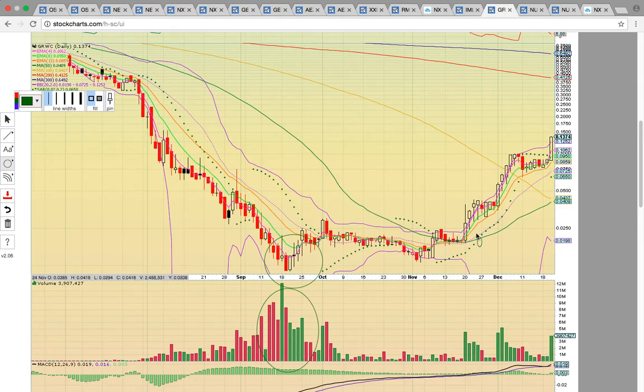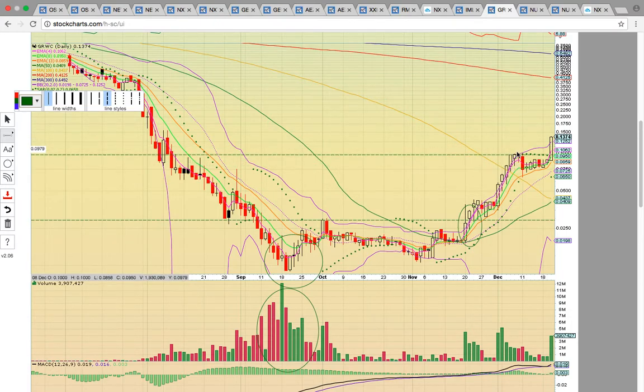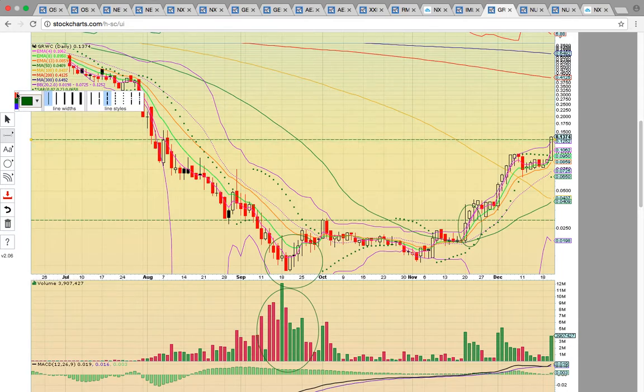But finally it got going in November, and you can see once it broke above resistance, the high close from October. When that happened on November 21st, it really got moving, and so it got above this 100-day simple moving average, and then the big break was today.